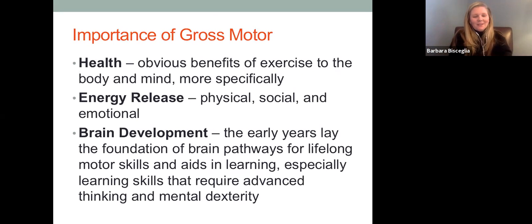So there are a lot of important parts to gross motor. This is the big movements, obviously for the benefits of exercise for body and mind, and our health, specifically with energy release. This helps with physical and social and emotional development. It always goes back to brain development.